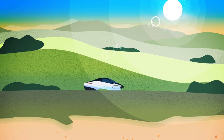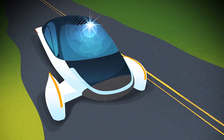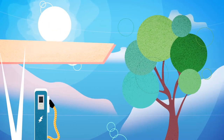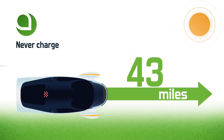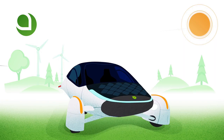Imagine never having to fuel your vehicle. With Aptera, you can go about your day while your vehicle charges itself up for free. It gets all the power it needs from the sun without ever having to plug in. We call it Never Charge, an integrated solar package providing over 40 free driving miles per day, making the Aptera the first vehicle that won't need to fuel up for most daily driving.